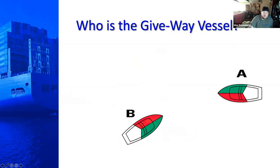So if we assume that two power vessels that are the same type of vessel, same vessel category, were to meet, so they're otherwise the same type of vessel, and the give-way and stand-on vessels aren't determined by vessel priority, then you would determine the give-way vessel by the vessel on the left. So you'll notice vessel B is to the left of vessel A, or to the port side of vessel A, whereas vessel A is to the right or starboard side of vessel B. So in any configuration, they could be kind of crossing like this or crossing more steeply, the vessel on the left is going to be the give-way vessel.